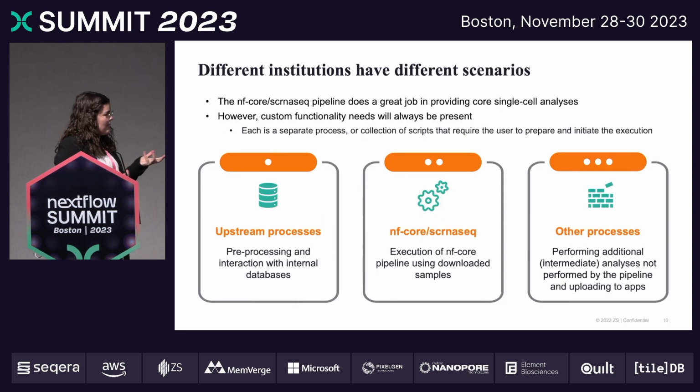And the NF Core pipeline does a great job, but there are different scenarios in different institutions, and there will always be custom needs. So when we're working with proprietary or personal sensitive data, you cannot necessarily use all the processes of retrieving data from the NF Core pipelines, and there will be different databases internally that it would need to communicate with. They might also have some specific customized need for the pipeline itself, and then additionally there can be downstream processes or sending the data to internal customized databases or apps.